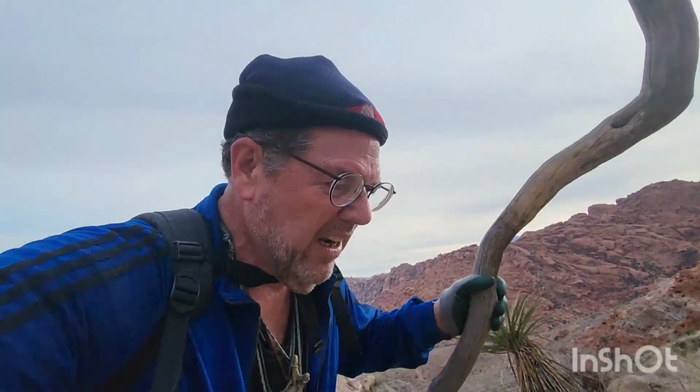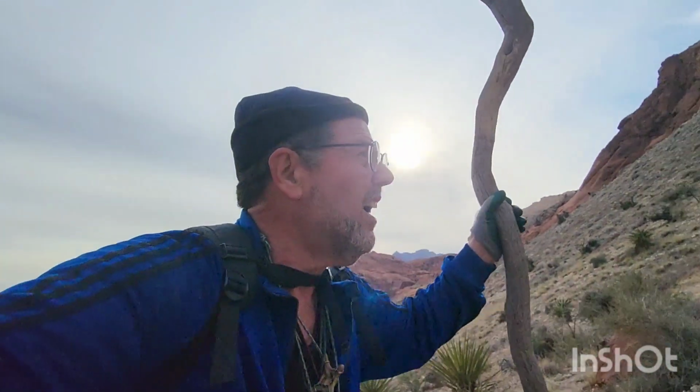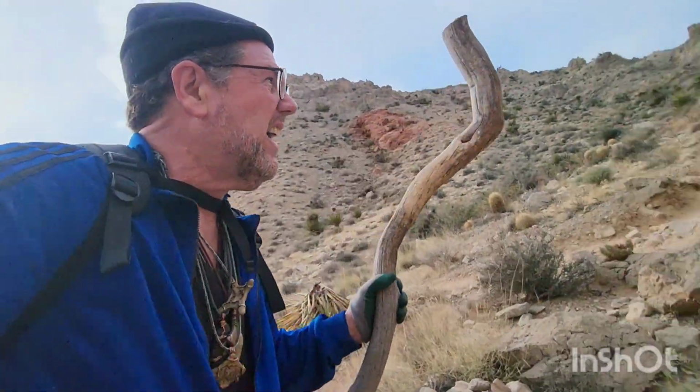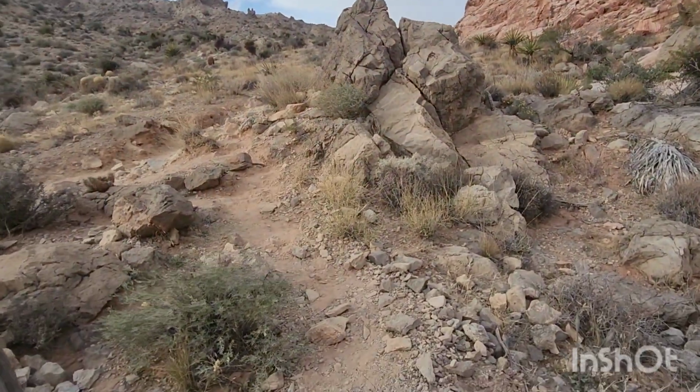Always stunt pilots out here, doing loops and barrel rolls. You can hear them. We're getting there, and you know you're getting there when you see this group of rocks right here. Those group of rocks, right there.